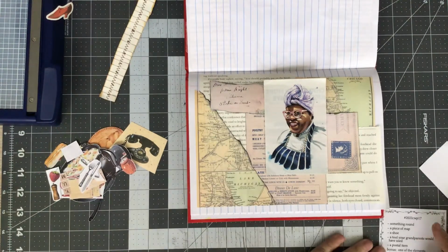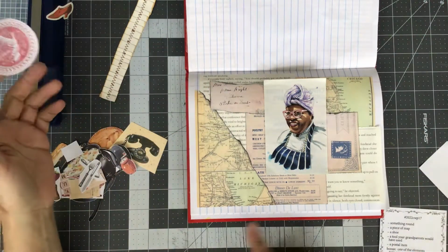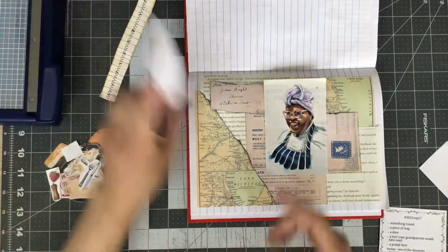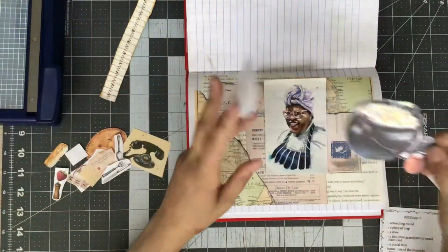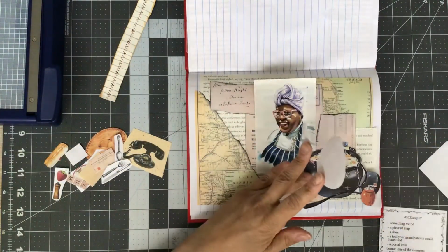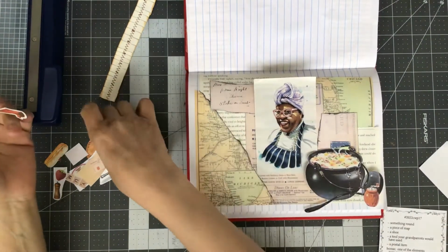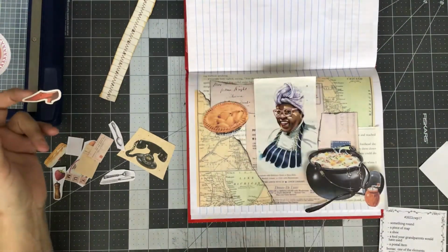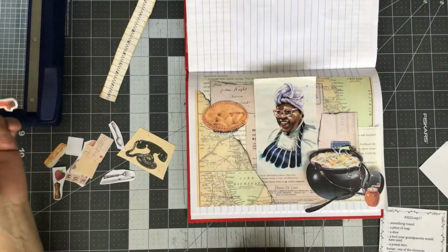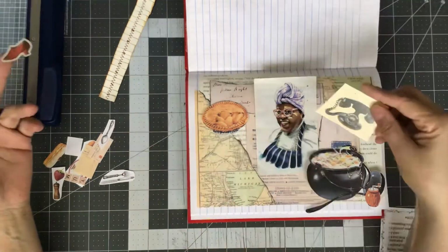Let's see. So for something round, we need this. We got the piece of map shoe. Let me put these on my fingertips. And since she's the chef, I fussy cut out a couple recipes. Just random recipes. Do not ask me what that is. I have no idea. We got a nice, good-looking pie there. Could be peach or apple. A tool your grandparents used.